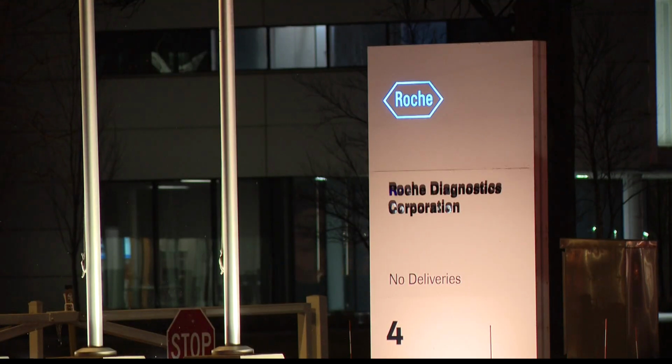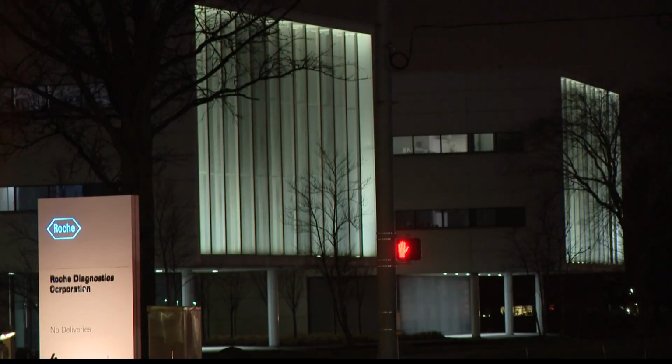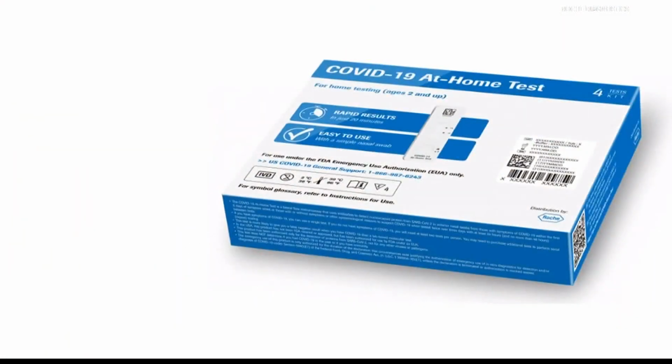This is the 9th test by Roche that has received emergency use authorization from the FDA. According to Roche, this newest rapid test is best used when you start showing symptoms of the virus. But if you do get a negative result and still feel sick, it's recommended that you repeat testing within 3 days.